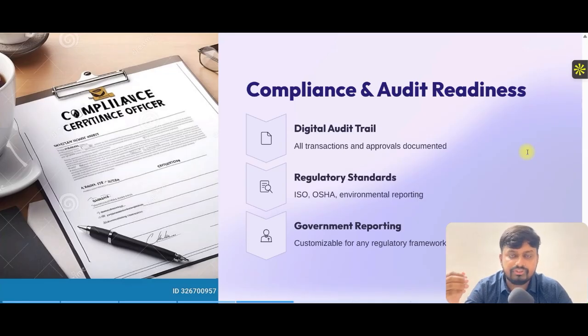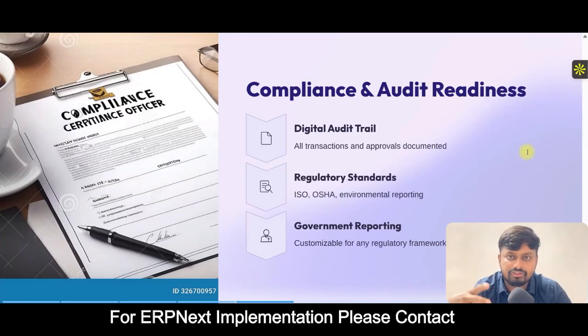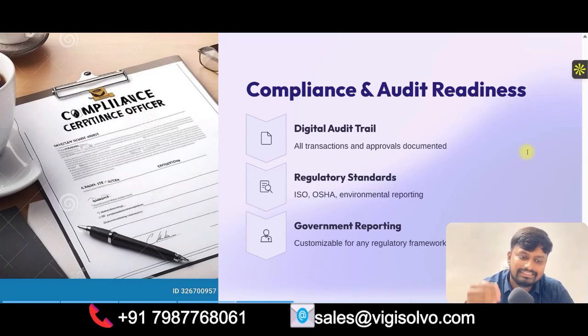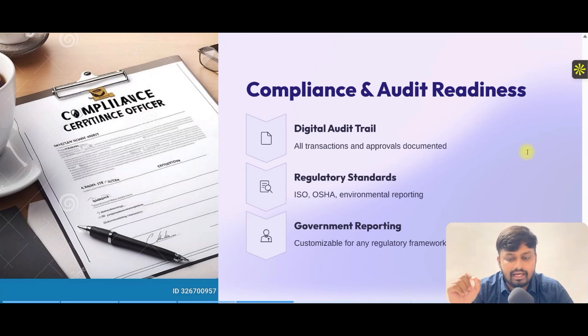What you can do is create digital audit trails. You can keep track of every document: who approved it, who rejected it, why it was approved, why it was rejected. In fact, each and everything can go through a QA/QC process also, and all the rejections and acceptances would be tracked in the system. Then you can maintain regulatory standards like ISO, OSHA, and environmental reporting. All these things also come with the system.